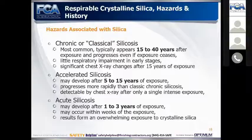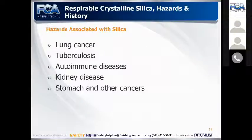Acute silicosis, this is 1 to 3 years of exposure. So we're talking about just massive amounts of exposure, like straight 8 hours in a day. It can happen. It can happen. And that would be a very bad situation. Definitely preventable. Hazards associated with silica. We talked about some of these already. Lung cancer, absolutely. Tuberculosis, autoimmune diseases, kidney diseases, stomach and other cancers, and the list kind of goes on and on.